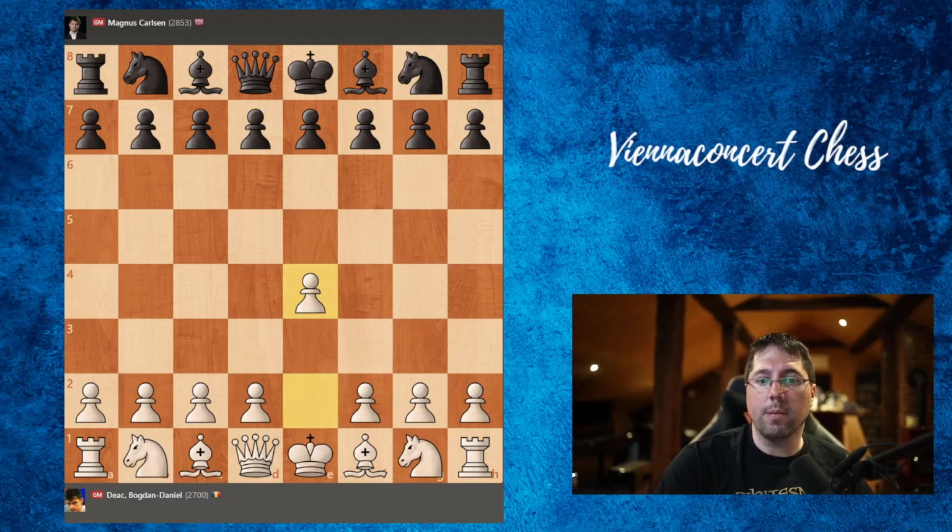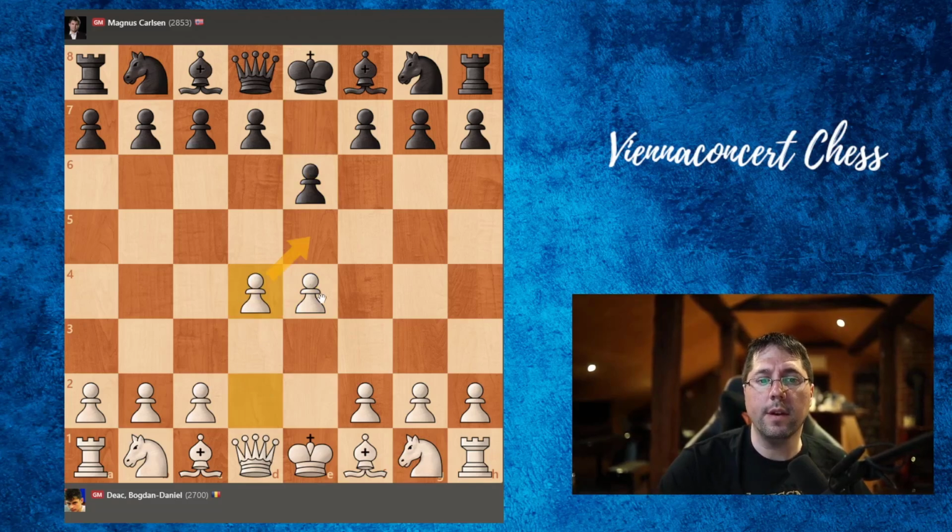So Bogdan was white and he started with e4. Now Carlsen responded with e6, the so-called French defense. d4, we grab the center here. d5, this is the main move in the French.